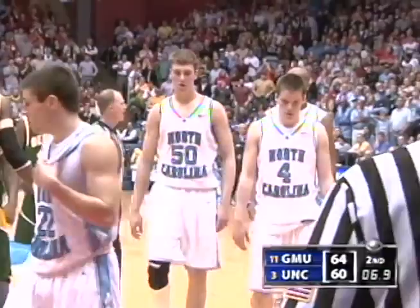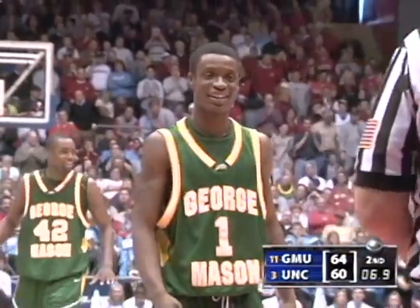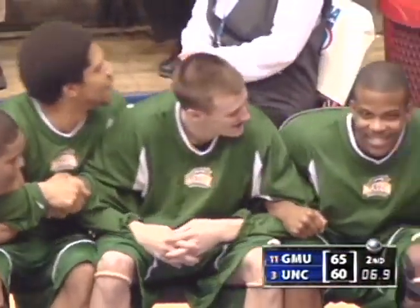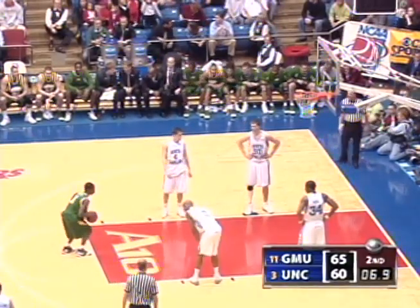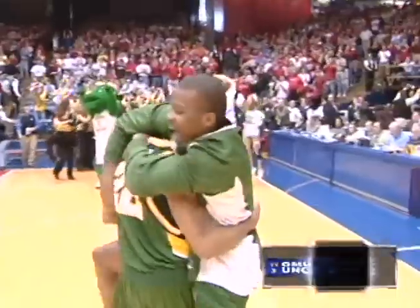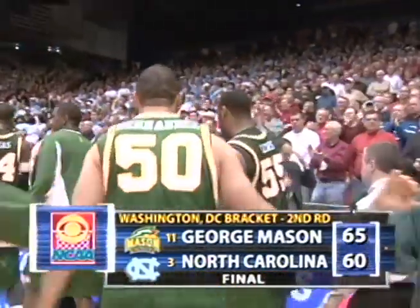64-60. Patriots heading to the line. Tony Skinn shooting 2. I tell you, George Mason was here for a reason. One of the top defensive teams in the nation with an awful lot of heart. 65-60. 4 seconds. Frazier a 3. No. Hansbrough with the rebound. There's a new Cinderella. Her name is George. 65-60. Mason defeats North Carolina, and an 11 seed bumps off not only a 3, but the defending national champs.